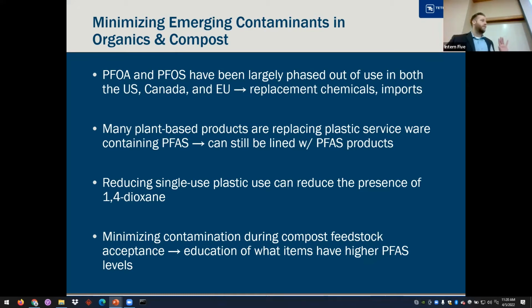And that's how we end up with these source areas. Reducing single-use plastic, that's always a good thing, but that also helps reduce dioxin concentrations. You're seeing that in cosmetics, you're seeing it in low concentrations. And then minimizing contamination during composting and feedstock, understanding what's coming in and what has higher levels of PFOS.